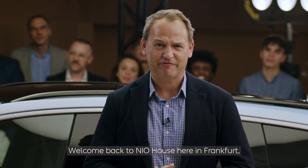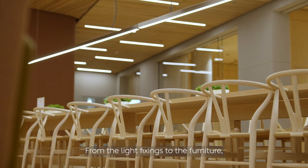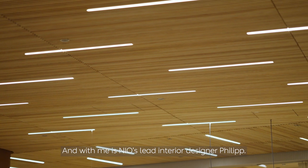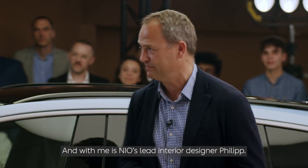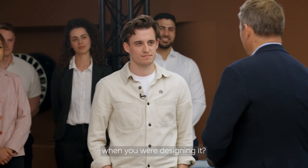Welcome back to NIO House here in Frankfurt, which you might have noticed isn't like any other car dealership. From the light fixings to the furniture, this place feels much more like a living room than a showroom. And with me is NIO's lead interior designer, Philip. Philip, we saw what Christina made of the interior cabin, but can you talk us through what you had in mind when you were designing it?